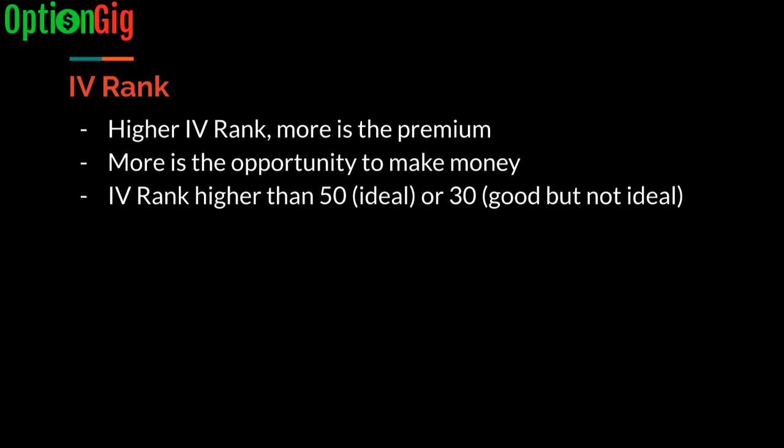Okay. So as and when you become more experienced, you will find out that at different market conditions, these IV rank guidelines could change. For example, today we're talking about April 2020. 30 is no good because of the coronavirus pandemic. The IV rank is super high in all the tickers. So if you're just looking at an IV rank of 30, that's no good. You should look for something else because you will find a lot more tickers which have got IV rank much higher than 50. Okay. All right.